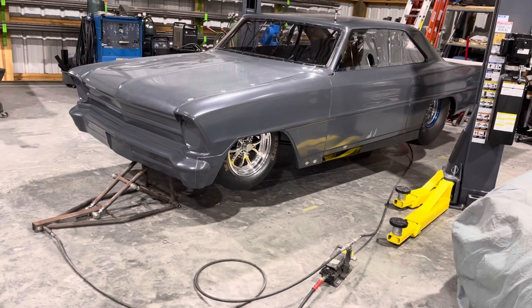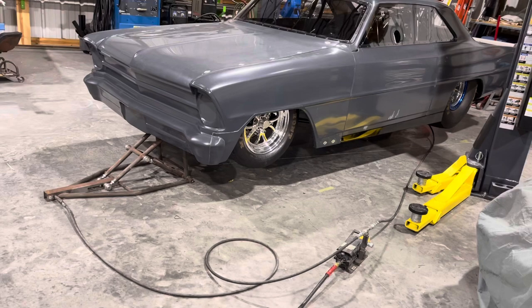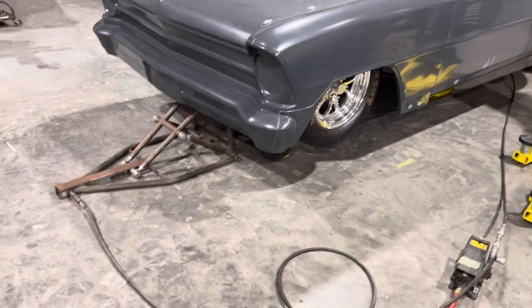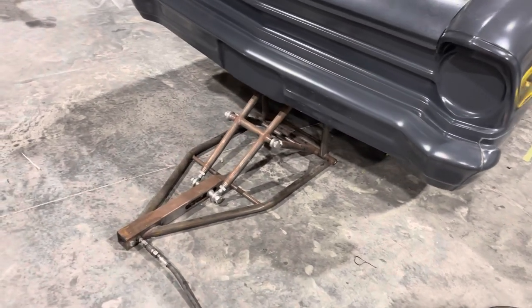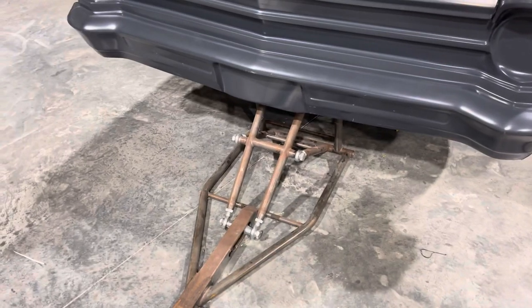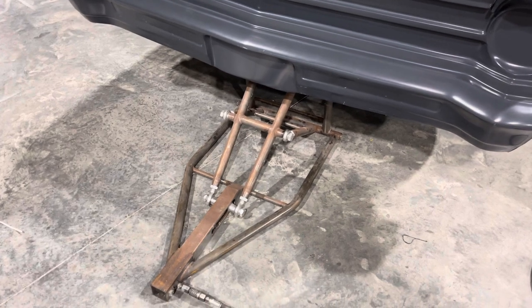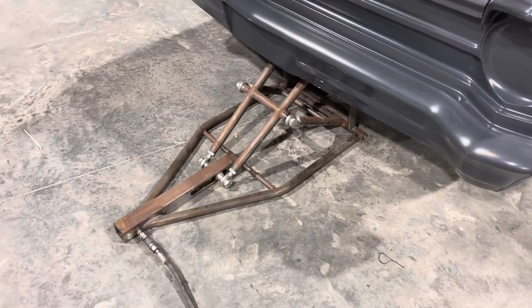Here's the car up on the Pro-Jacks. They are the Bickle jacks. The customer did not want them chromed. He was going to get them powder coated. So they do have a little bit of surface rust on them from sitting around. It's not bad. Just some discoloration.